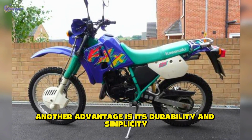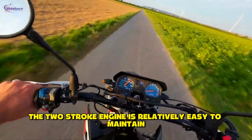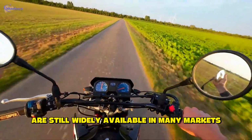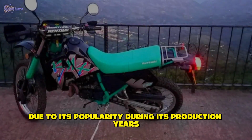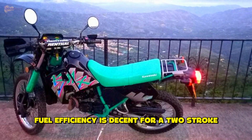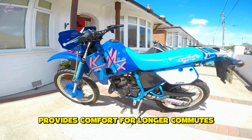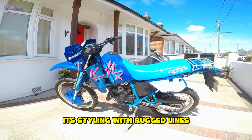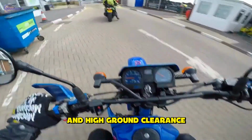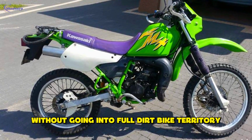Another advantage is its durability and simplicity. The 2-stroke engine is relatively easy to maintain, and spare parts for the KMX125 are still widely available in many markets due to its popularity during its production years. Fuel efficiency is decent for a 2-stroke, and the upright riding position provides comfort for longer commutes. Its styling with rugged lines, motocross-inspired design, and high ground clearance also adds to its appeal for riders who want a tough-looking bike without going into full dirt bike territory.